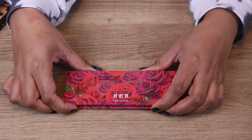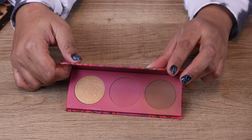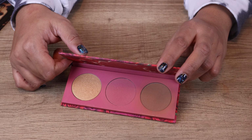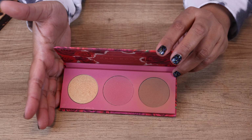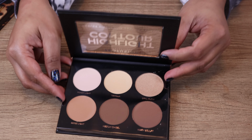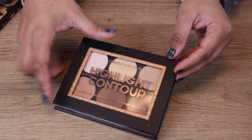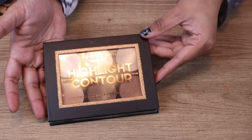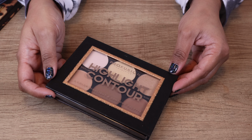This is an old palette from ColourPop. This is the Her palette. This was their collab with Karrueche, and honestly, this is a really nice palette. I don't use it as much as I have in the past, but it's a beautiful palette. I bought this highlight and contour palette from Profusion in case I was going to do makeup on people with different skin tones than mine. So I did pick this up. I haven't used this yet, so I have no idea how it works. It's an affordable contour highlight palette, so I'm going to hold on to it.